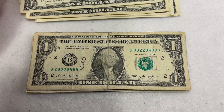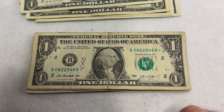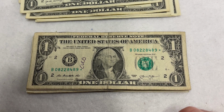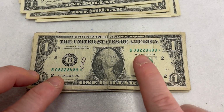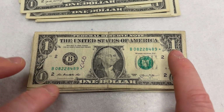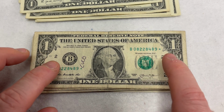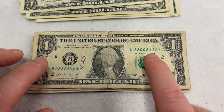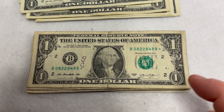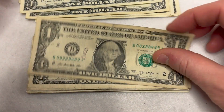I'm not 100% sure, but in 2013, the Bureau of Engraving and Printing told the Fort Worth facility and the Washington, D.C. facility to print the same serial numbers for New York. So there are 2013 star notes from New York that have the same serial numbers printed from Washington, D.C. and Fort Worth. So those ones kind of carry a premium. So any of the ones that are in that range, I hold off to the side.